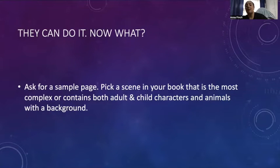So it's really important when you do those sample pages, you pick a more complex page, especially if you need child and adult. If the book's about animals, like mine, but you've got an adult animal and you've got a child animal, pick a scene with a complex background, plus the adult and the child in the same scene, even if it's animals. See if they can draw it. Because you need to know they can do what you need them to.